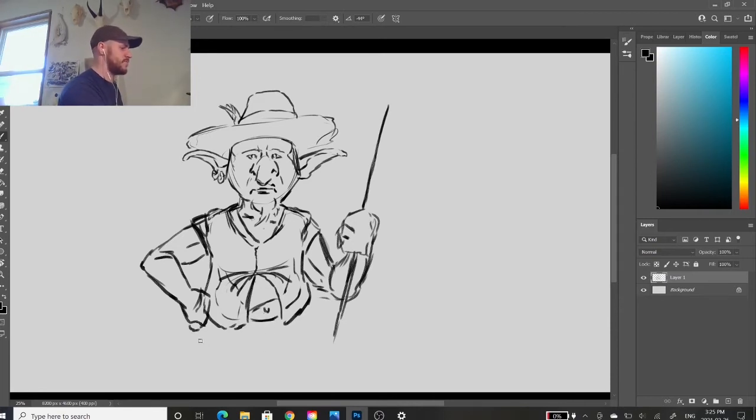Now, I don't know. Probably just waders. But they're waist waders that are tied on with a rope or something. Or, you know, maybe he's fancy. Maybe he's got a fancy buckle and a belt. And yeah, there we go. He's looking pretty cool.